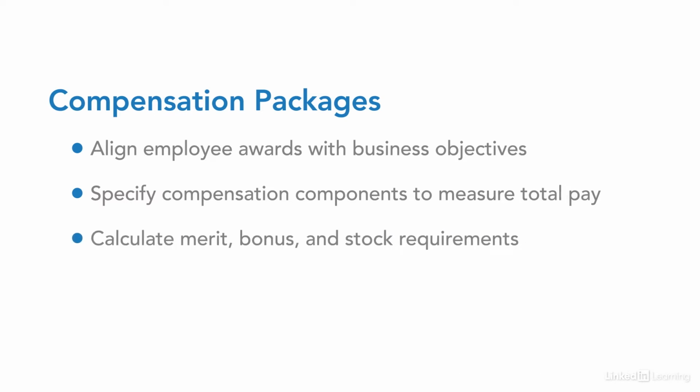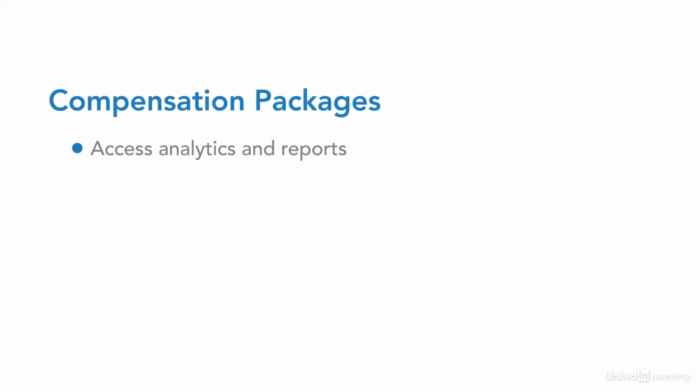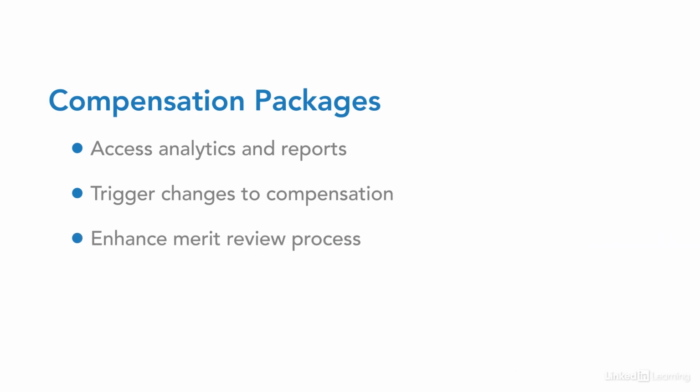Easily calculate unique merit, bonus, and stock requirements. Access analytics and reports when you need them to make better pay decisions. Trigger changes to compensation based on employee updates in the system. Enhance the merit review process with adjustable plan targets, and tie into salary.com or other compensation information providers.